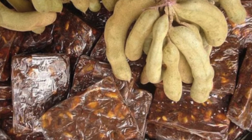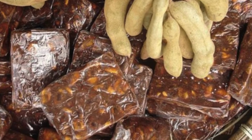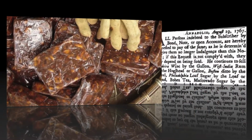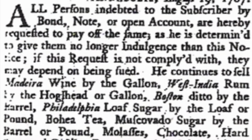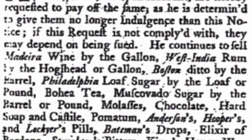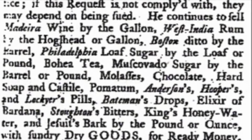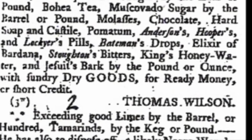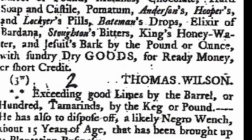Tamarind is native to Africa, but spread to India as early as the prehistoric days and is now grown all over the tropical world. Tamarind was imported into Maryland in the 18th century. Here is an advertisement for it from a 1767 edition of the Maryland Gazette. Tamarinds are listed at the bottom, just under the name Thomas Wilson.